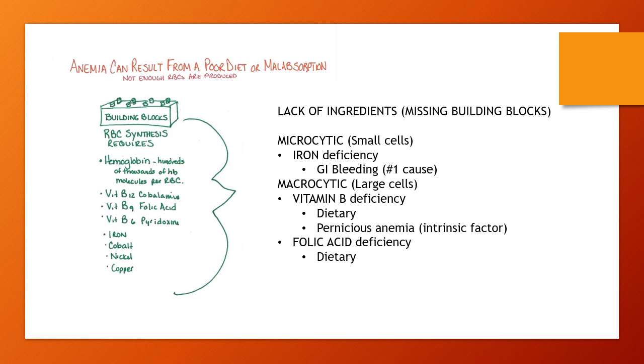Macrocytic or increased mean corpuscular volume, large red blood cells, are associated with vitamin B deficiency anemias. These are primarily related also to poor diet. Vitamin B12 deficiency is also often related to gastric surgeries in people who cannot absorb B12 due to lack of intrinsic factor. B12 is also referred to as extrinsic factor.